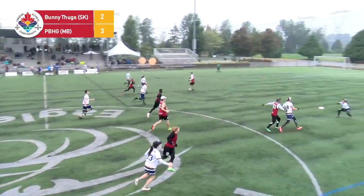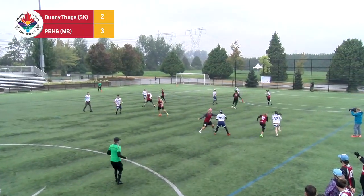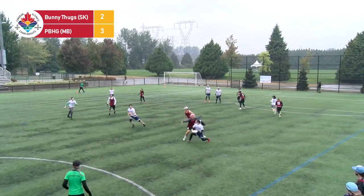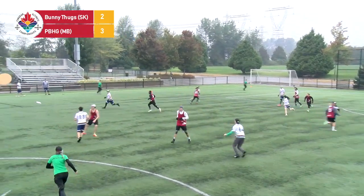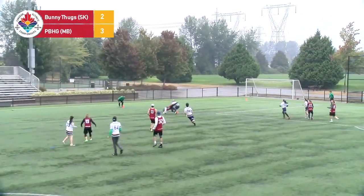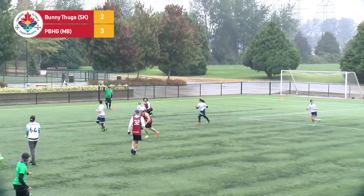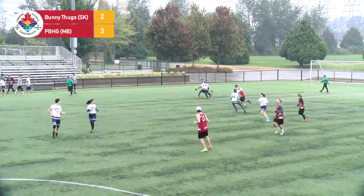Delorme with the disc, putting that upfield to Lim. Jada Lim looking for an option. We'll look back to the reset with Ham, who does well to reel that one in and puts it over to Benoon. And the big layout D grab here from Sean Fertoski, fully extending and catching that D.